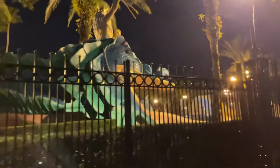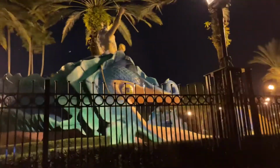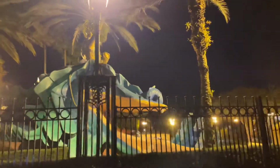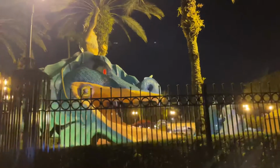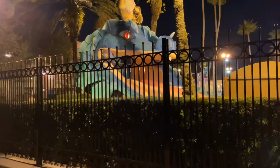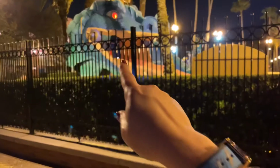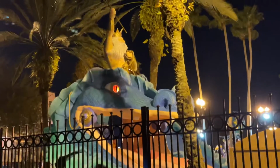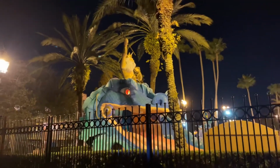There's the serpent or the dragon, and it looks like King Triton is who's on top of that serpent. And his eyes are lit up. I had never noticed that the lights are lit up at night, but his tongue is actually the slide that goes into the pool. And there's King Triton riding the serpent.